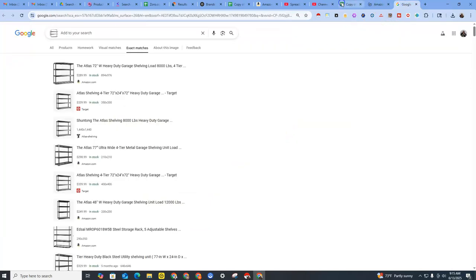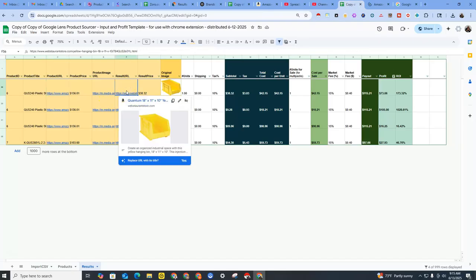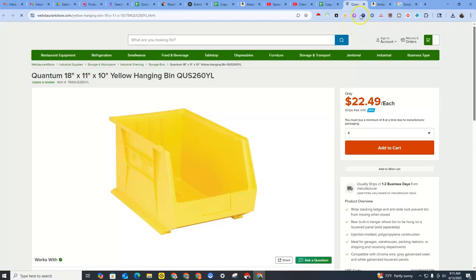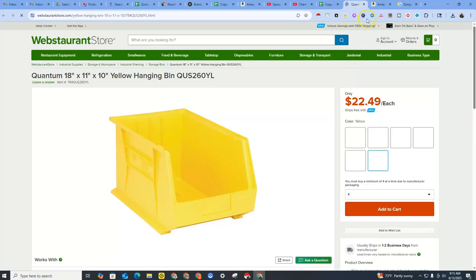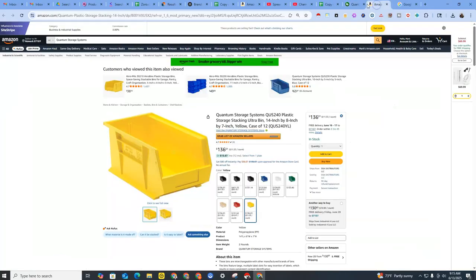So back to the spreadsheet, and here's the result URL that it found. But that's also Amazon? No. Okay, Webstaurant. Is that Webstaurant Store? So Webstaurant Store is another popular supplier. Yeah, that I haven't really showcased in any videos recently, come to think of it, and I used to use this supplier. And so we have a case of 12 on Amazon for $136.